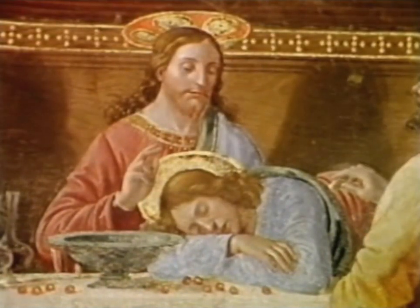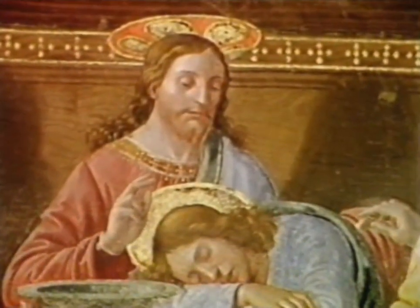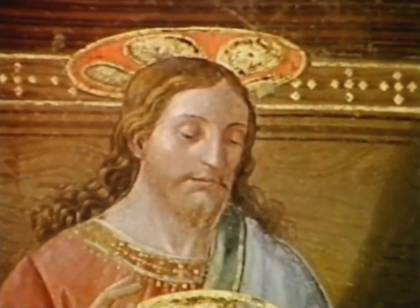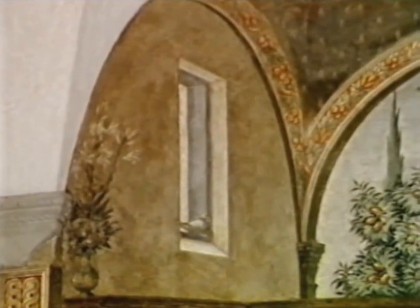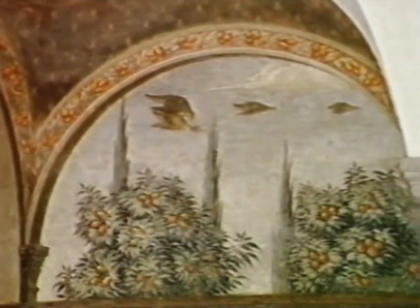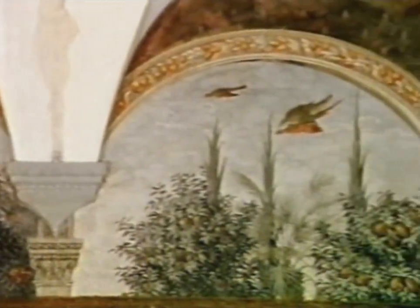Some 15 Last Suppers were painted in Florentine refectories between the early 14th and late 15th centuries. This is a fairly late example by Domenico Ghirlandaio. Above Christ and his disciples, Ghirlandaio has painted a vaulted ceiling, which to some extent gives an illusion of looking out into a continuation of the real refectory, with a view into a garden beyond, populated by trees and birds.